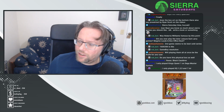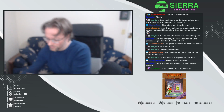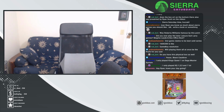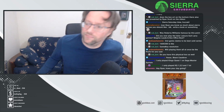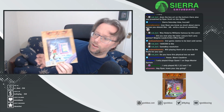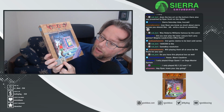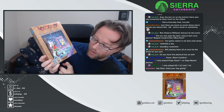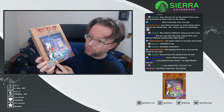It was Sierra's second AGI game, and before we look at the game proper, let me grab the box. Here is King's Quest 2. You can tell by the label this was one of their 90s era labels, and I got this as part of a trilogy package along with King's Quest 3 and 4.